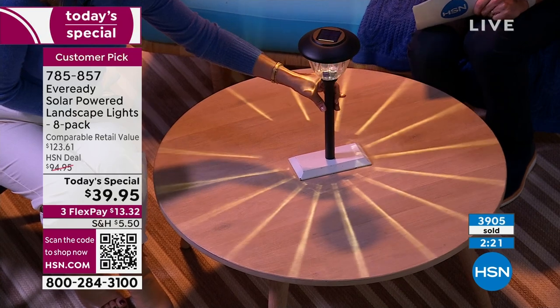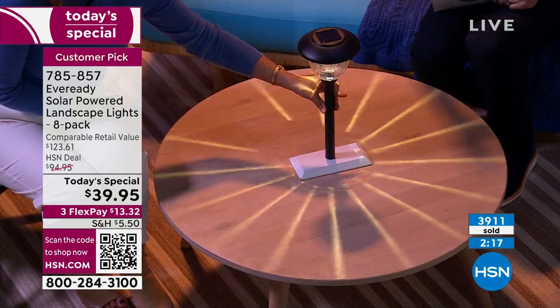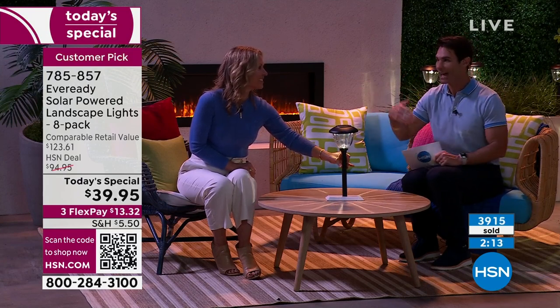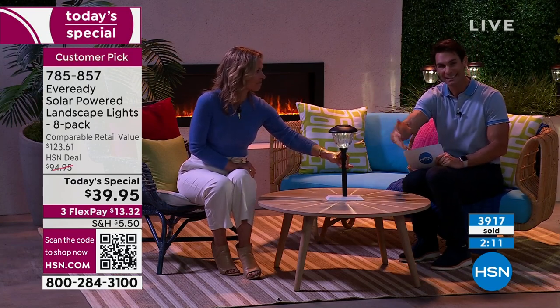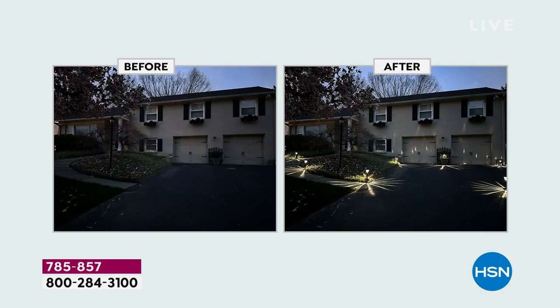$39.95, and I want you to think about where you're gonna put it. I want you to think about how your landscape is gonna look, how your home is gonna look, how you're gonna impress your neighbors, what it's gonna look like as everyone's out on those evening walks and seeing this light without you really having to do much, just putting it in your yard.